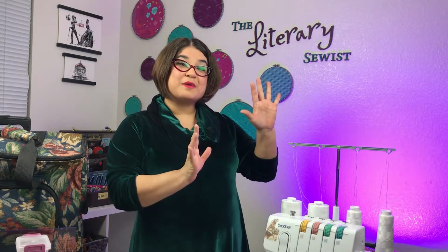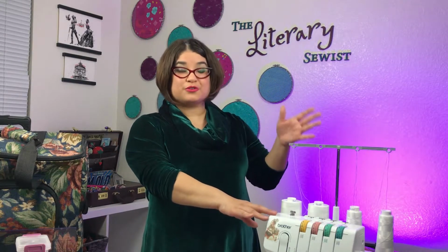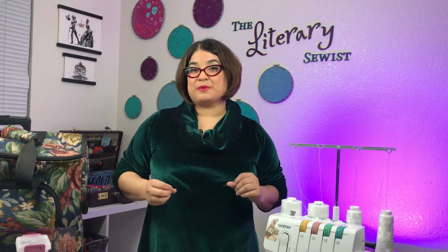You can also give them the option of a new serger, also known as an overlocker, or a cover stitch machine to help their sewing become a little bit more professional and one notch up above where they're currently at.